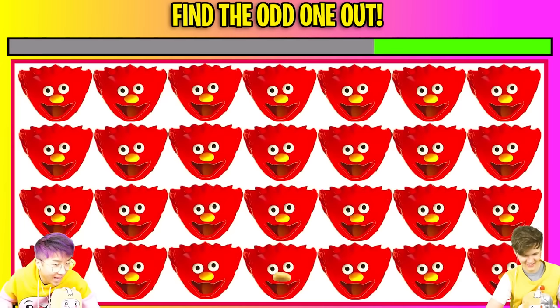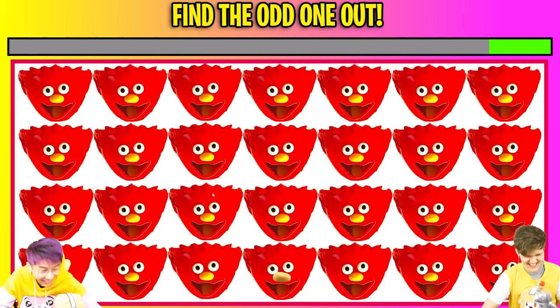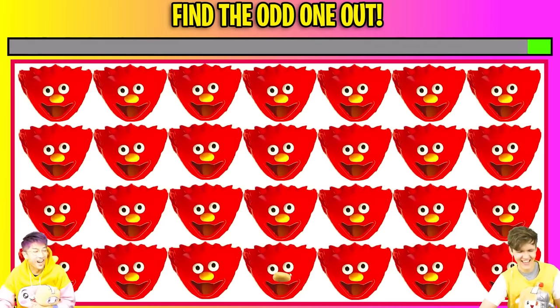La la la la la la la, Elmo's World. He got a potato for a nose.